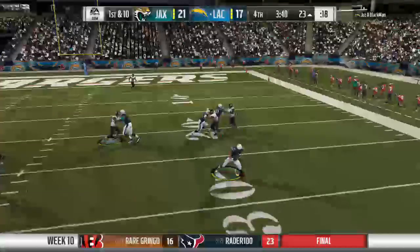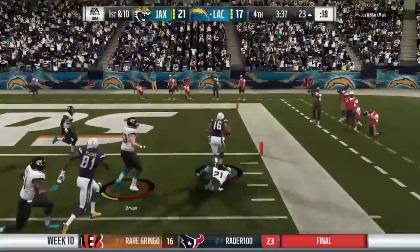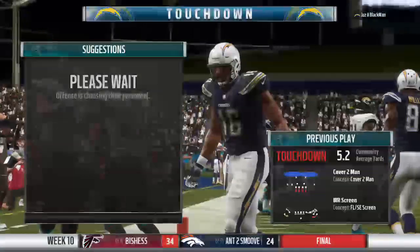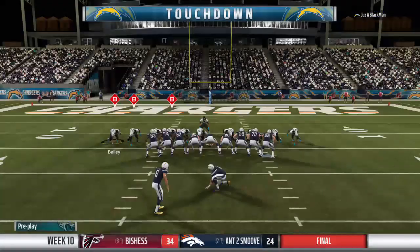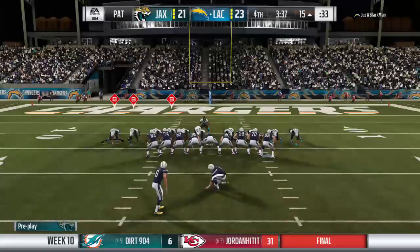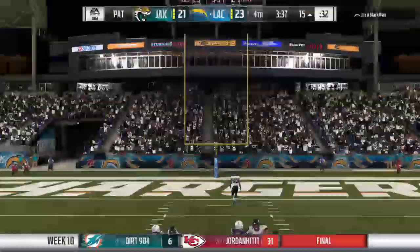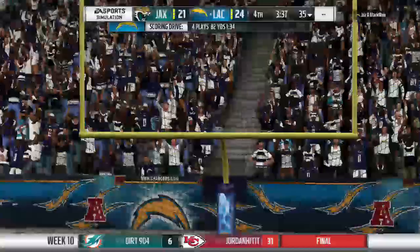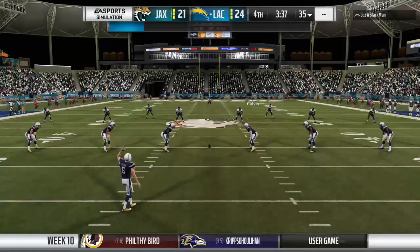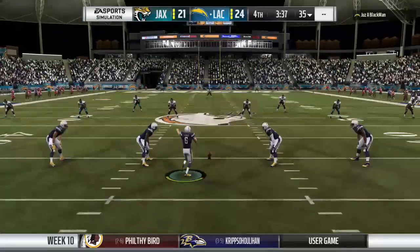Throwing again is Darnold. Throws right side, complete to Williams. And he takes it in for a Charger touchdown. Tyrell Williams, his 3rd touchdown now on the year. And the Chargers have taken the lead here in the 4th quarter. Sturgis adds the PAT, and that gives them a 3-point lead. Sturgis out now to kick this one off.